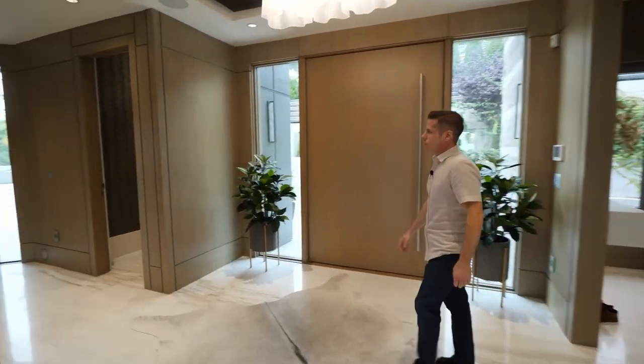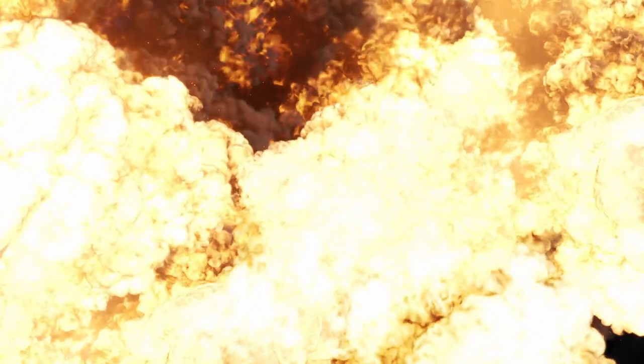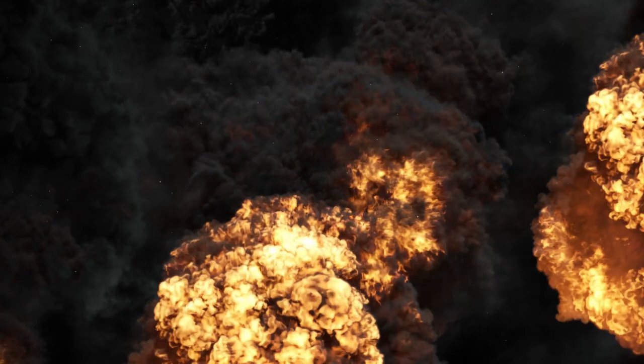Now, see the image on the right, the powder room. Boom! It's all destroyed now, and all your hard-earned money that you collected over a couple of years is now just gone. The insurance company has also raised its hand. Now we can't do anything, and that's why the house is destroyed.